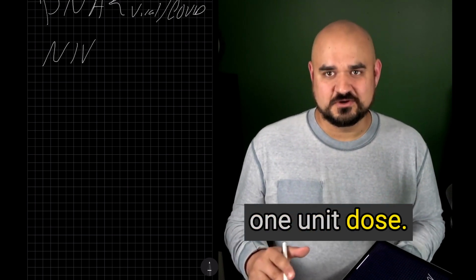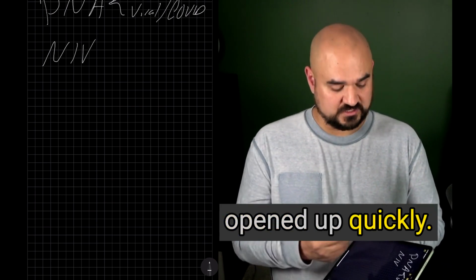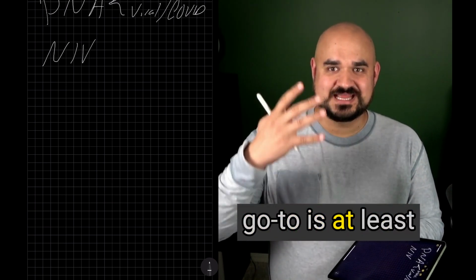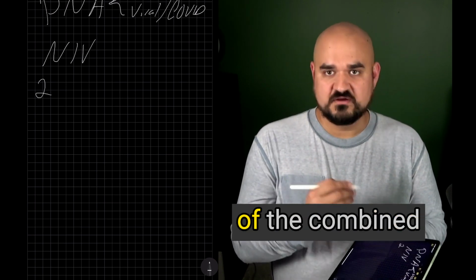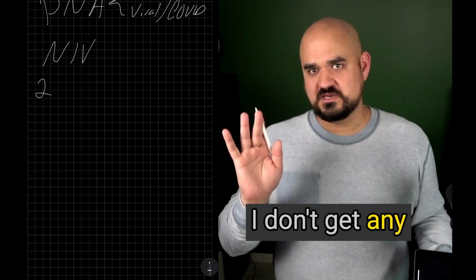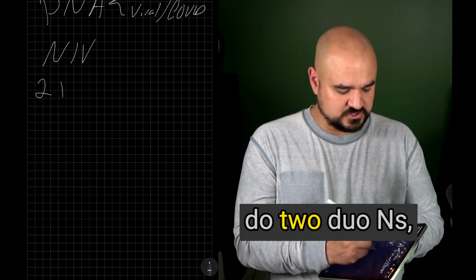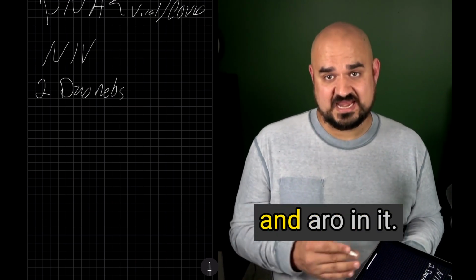Not just 1 unit dose, we're going to give them a lot of breathing treatments to try to get them opened up quickly. My standard go-to is at least 4 breathing treatments to start. So what I do is 2 of the combined albuterol Atrovent. The trade name is Duoneb. I don't get any money from them, I promise. But I do 2 Duonebs, which is going to have albuterol and Atrovent in it.